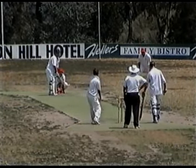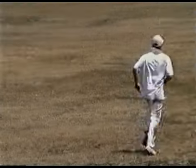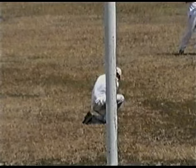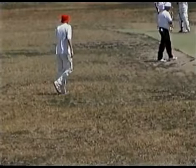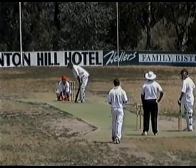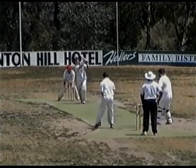Here comes South to the left hander. Foolish ball, and hit hard down to Strongman at mid on. Just a single. South to O'Brien. Punch through the covers. That's four.